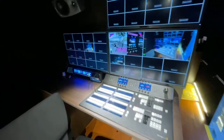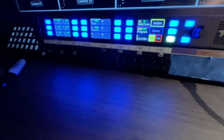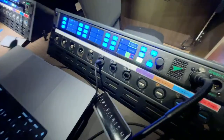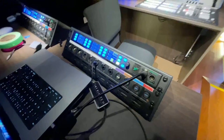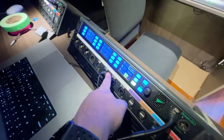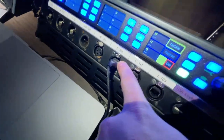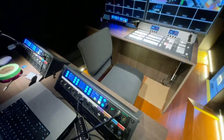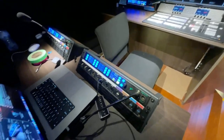It's really good. Now each position has a bunch of patch points. At the back here, we've got a whole bunch of patch points. So wherever you're sitting, I've got my laptop here, for example, I've just patched into a patch point, and that is going to the back, which we can patch into wherever we need. So we can grab whatever VLAN we want. But yeah, tie lines everywhere.